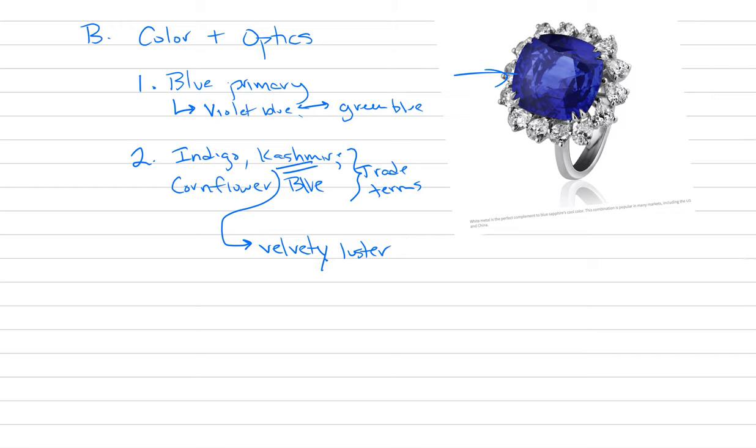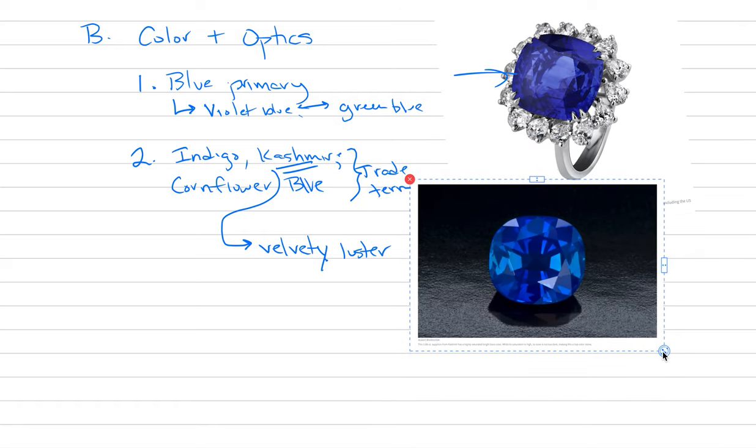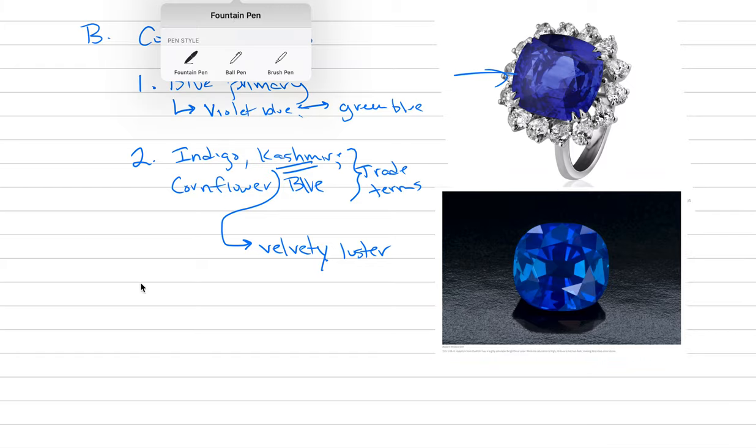And I have a picture here also from GIA to show a top cashmere blue. And you can maybe see that there's a kind of a softness to this blue color that's coming from an assortment of different fine needles of rutile that give it a velvety texture. Maybe this is a slightly more, I don't know if you compare them, this one has more of a purple to it. All right, let's go to pen.